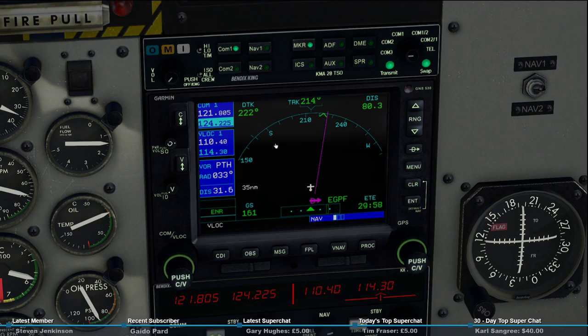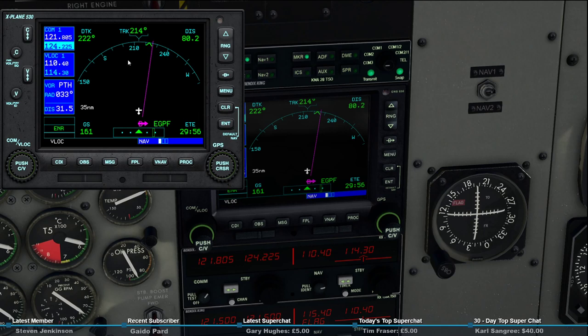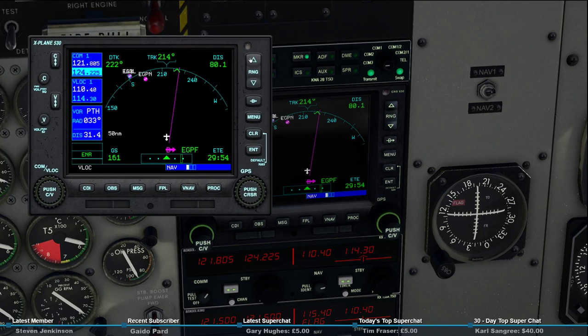Oh, V-lock here, 110. Okay. That's quite cool, you can pop that out. Oh, look, there's the Perth. That's where we're routing to. We're going to go towards that VOR first, then to Glasgow. Right, I'll get rid of this.